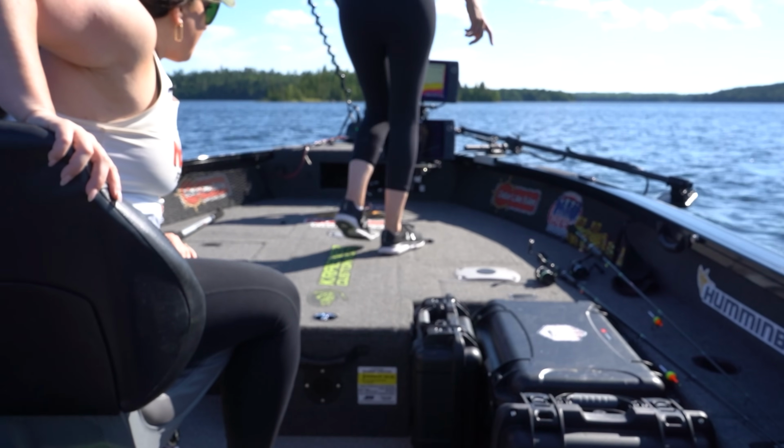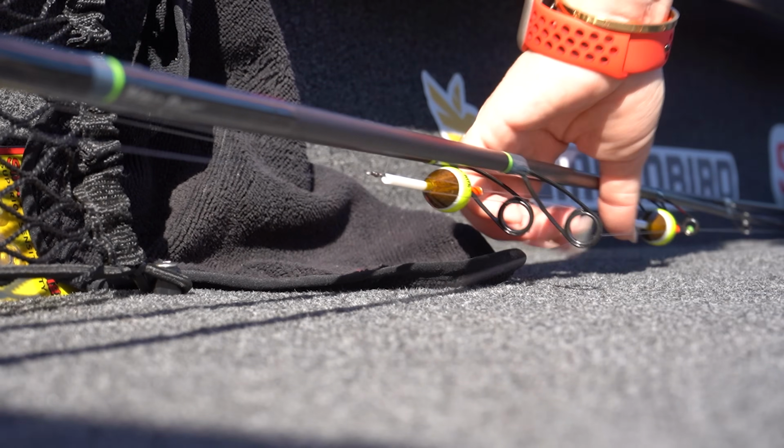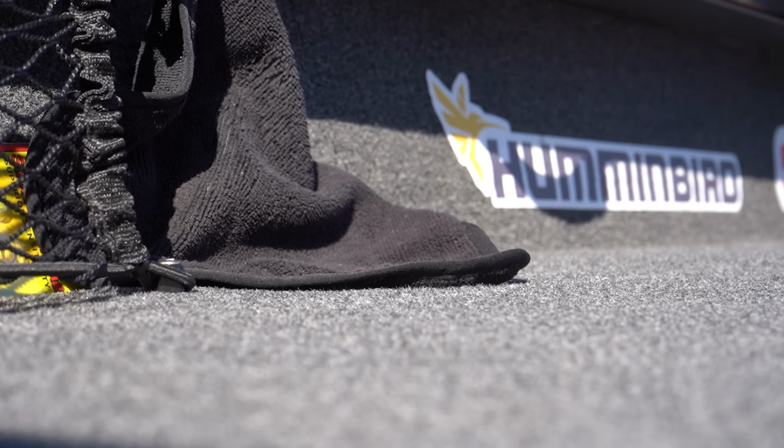Okay, we got up on this rock hump. I'm going to drop the live. If you want to grab the rods. Sure thing. So we're going to use the Humminbird Mega Live a lot today. We're going to scope out fish.